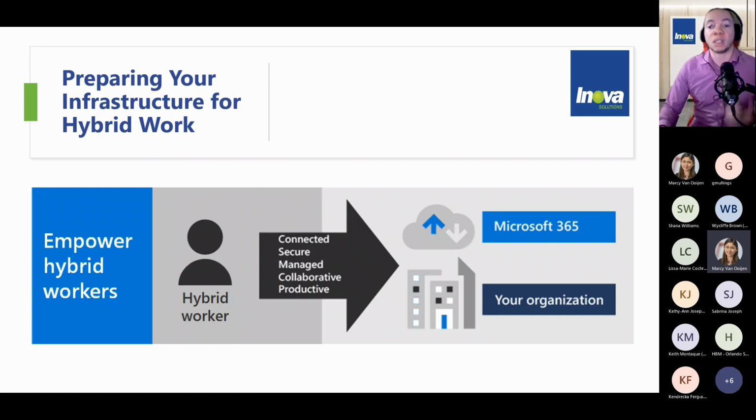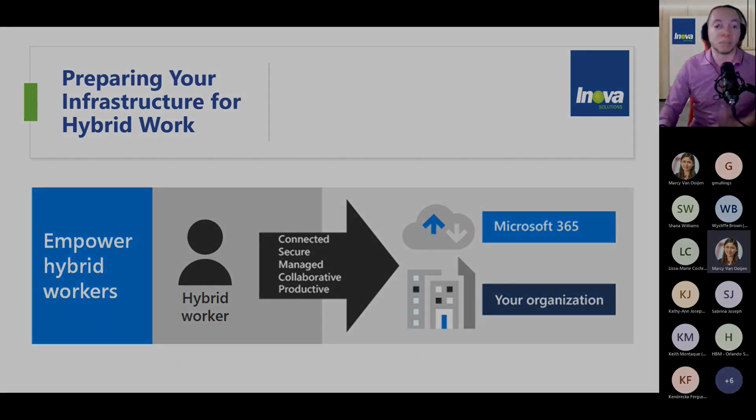When we speak about collaborative and productivity, we're speaking about tools such as Teams, SharePoint, OneDrive, tools which allow you to collaborate, have meetings together, and interact with various users from various locations. So that's what we mean when we mention collaborative and productivity.